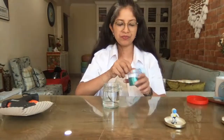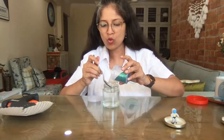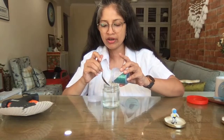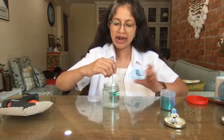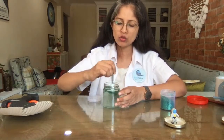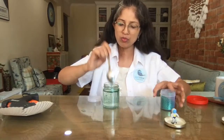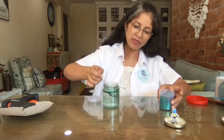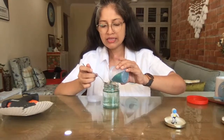Right now, I don't have silver or golden sparkles, so I am using green. If you have golden and silver, like how the galaxy is, use that. And ideally, you can choose 2-3 colors also. You will also see that your sparkles don't mix up completely. Some mix, some don't mix. That is because of the glycerin in there.